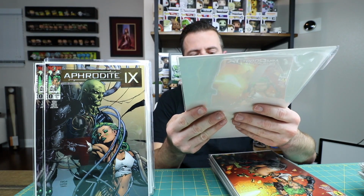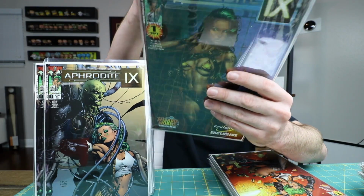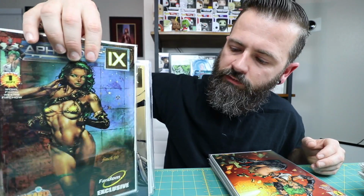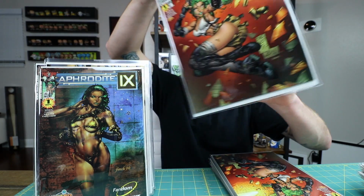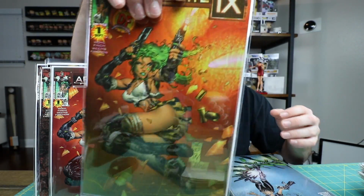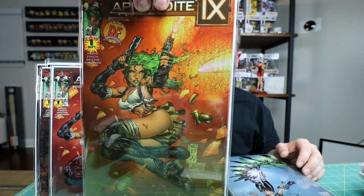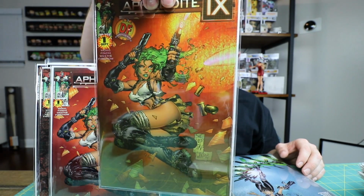I got the David Finch number 1, David Finch exclusive, or the fandom exclusive. I got the number 1, the regular Silvestri cover. I got 2 copies of that. And then I got the Dynamic Forces foil cover. That's limited to 3,000 copies.